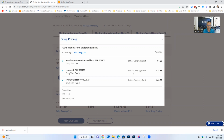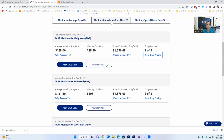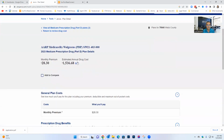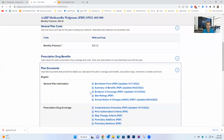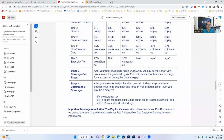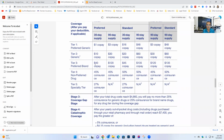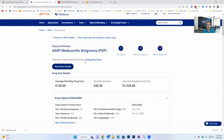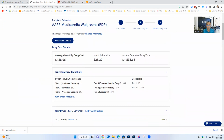Now, let me do one thing here, because this $18.88 is a little odd. So I'm going to go into the plan details here, and I'm going to pull the actual documents for this. Let's go look at a tier 3, because that $18.88 to me is a little off. Okay, so tier 3 drugs, $40 copay. Let's go back to reviewing drug cost, and we're on the PDP, tier 3, right here, $40 copay, guys. That's what it should be.